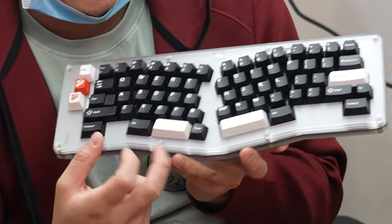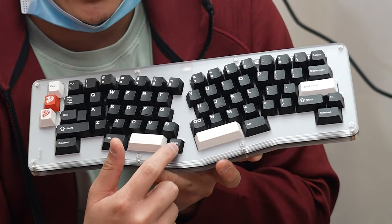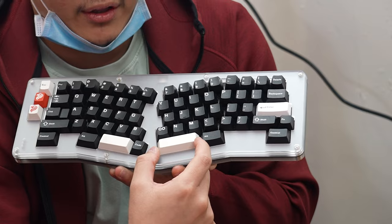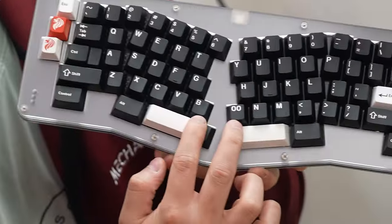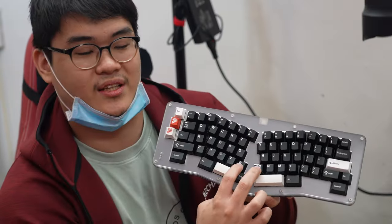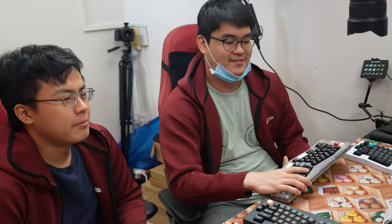You have your control here, and then on your left side cluster, you have a short spacebar as well as a function key. On the right side, you have a longer spacebar and an alt key, that's it. Here it looks like a 0-0 and a B, but it's basically just two Bs, the proper Alais layout. You need two Bs. Please stop putting only one B on the Alais.